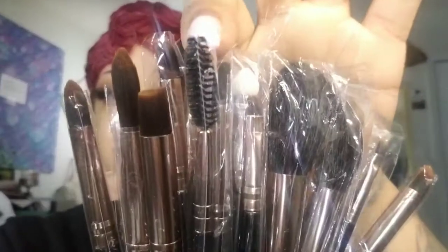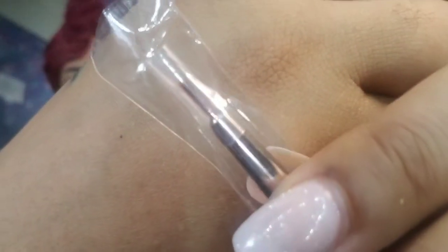So this set includes, as you can see, your eyebrow spoolie here. It includes blending brushes, different brushes that you would use on your eyes, your eyeshadows. You have a kabuki brush in here for your foundation. You have your blush brushes as well. You have a lip brush. This is your lip brush right there. You have powder brushes, and your blush brushes.